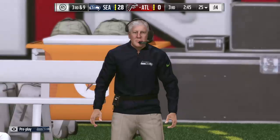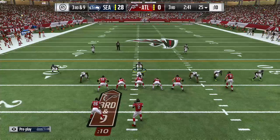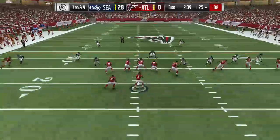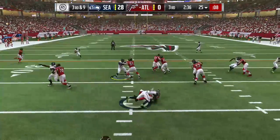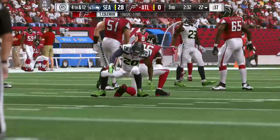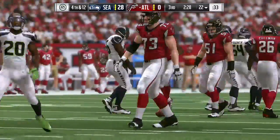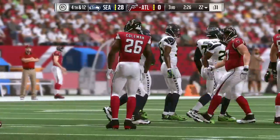2nd down, sack by the defense. What type of pressure will they bring here on 3rd? We'll see. The former Indiana Hoosier here, Tevin Coleman. And this one goes nowhere. Losing yardage back at the 22. It's a loss of a full 3 yards, and it brings up 4th down.